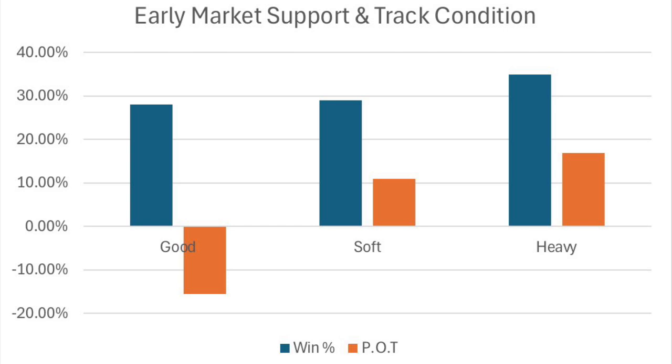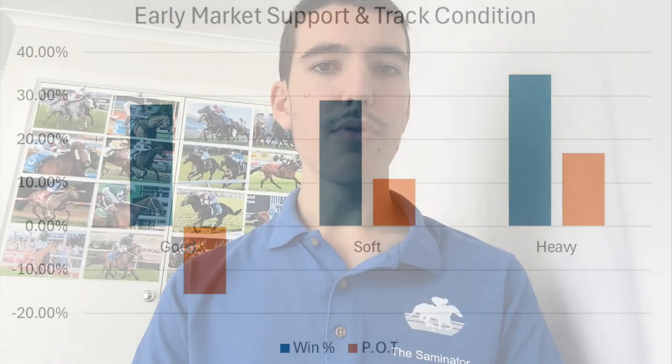Good tracks have the least amount of winning strike rate and profit on turnover, although narrowly for the win strike rate. Soft isn't much higher, sitting at 29% win strike rate but 10% profit on turnover, and heavy tracks at 35% win strike rate and 16% profit on turnover. So, how does this happen?